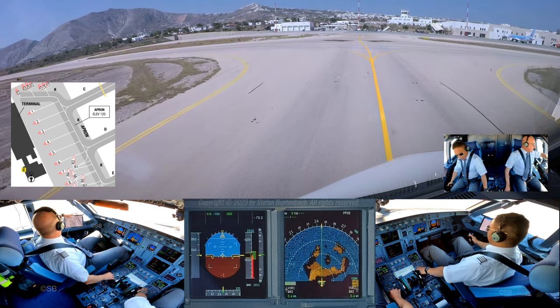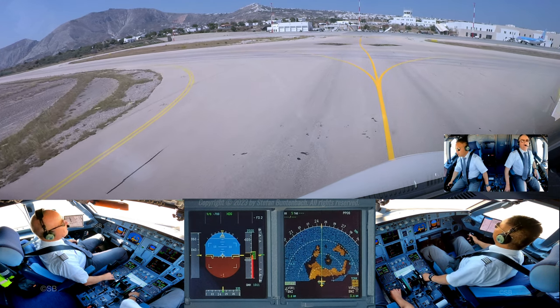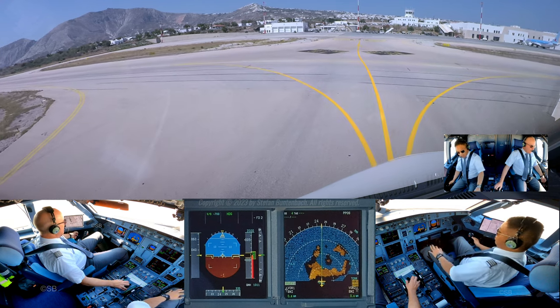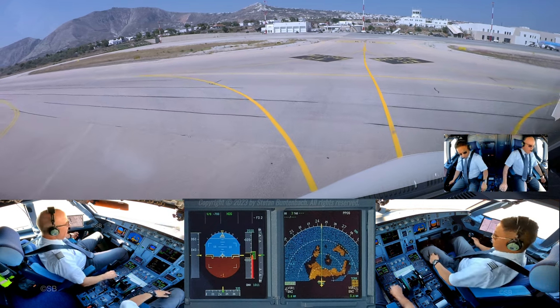Parking stand number 5, say again, Eurowings 29 Papa Alpha. Parking stand number 5, Eurowings 29 Papa Alpha. Park stand number 5, here you go. Straight ahead to the apron, that's what I understood. This is straight ahead, so max wingspan 36, this is okay for us.